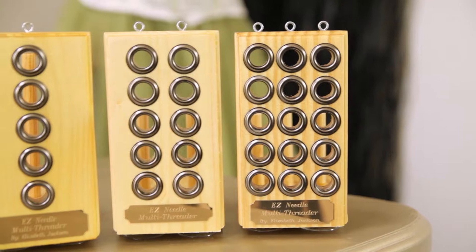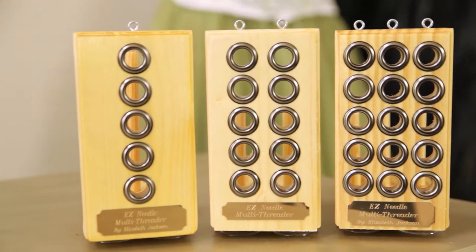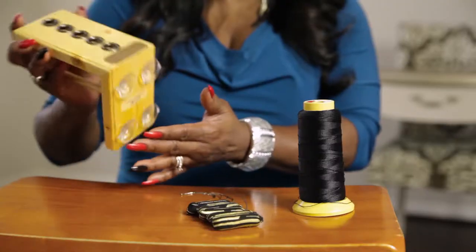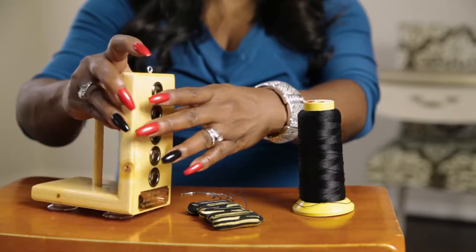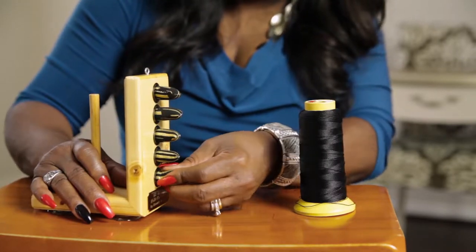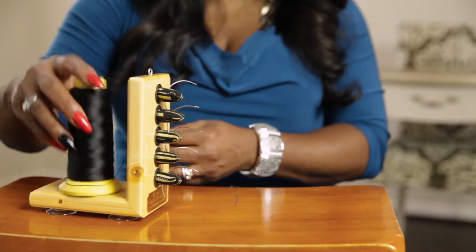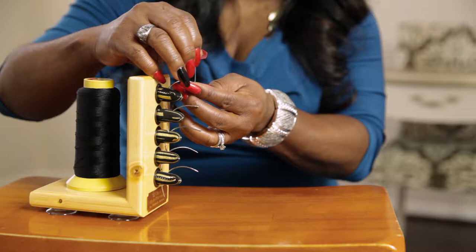created a better way. The Easy Needle Multi-Threader is designed to make the weave installation process faster and easier, all in 5 simple steps. All you have to do is secure the Easy Needle Multi-Threader to a surface, insert the cushions into the unit, slide the needles into the cushions, place your thread onto the dowel, and thread your needles with the Easy Needle Threader.